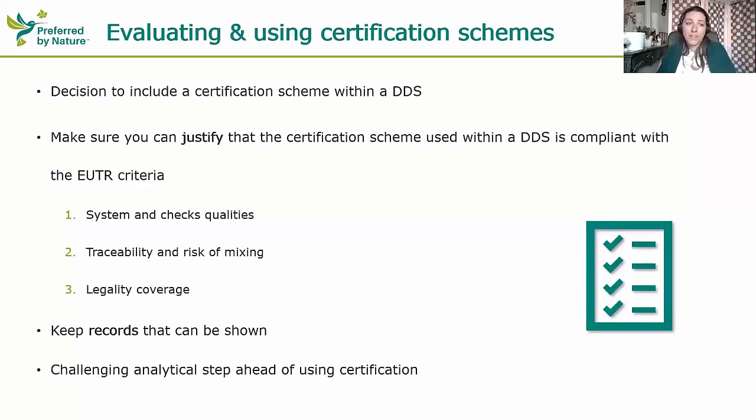So the first thing would be to take the decision to include a certification scheme within your due diligence system. And to do that, you need to make sure that you can justify that this certification scheme is compliant with the EUTR criteria in terms of system and checks quality, in terms of traceability and avoidance of risk of mixing, in terms of legality coverage. And you must keep records that can be shown to a competent authority, explaining why you think that this certification scheme is compliant and is robust enough to be used.